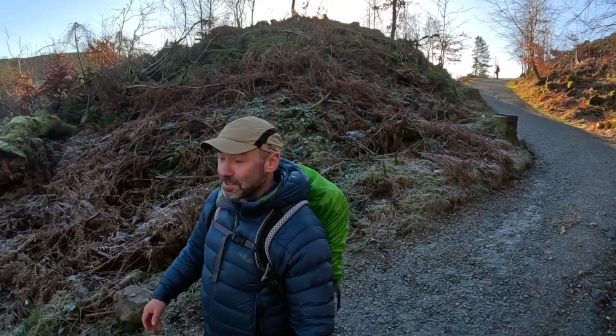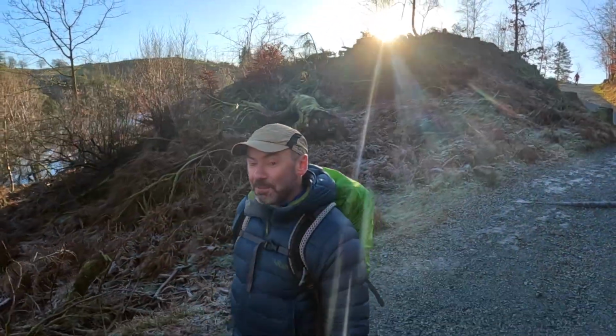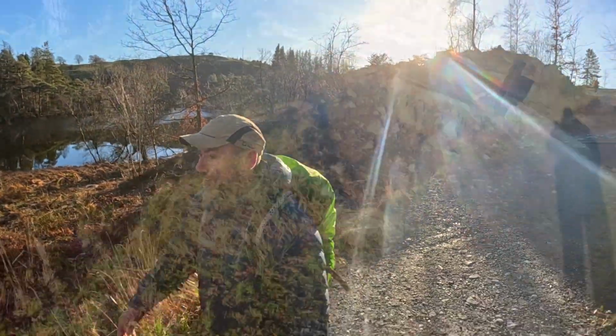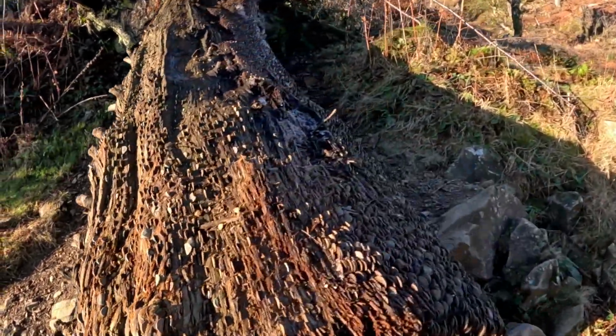Quite a lot of ice and snow around today, as you can probably tell behind me, so it's a bit frosty, a little bit slippery underfoot, but it's not like crunchy grass time, so we'll get more of that when we go on the fell. Come up to a bit of a money tree here, look at that. That's densely packed in.